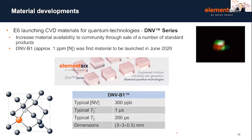So what we've been doing most recently is trying to develop products that we can sell to interested people that really repeat the paradigm of the early stages with electronic grade, i.e. start to introduce to market some diamond materials that contain higher concentrations of NV centers to take advantage of some of the possible applications that I've been discussing.